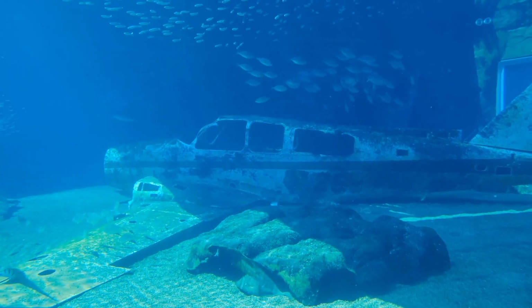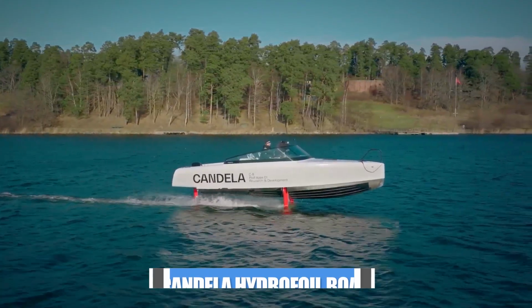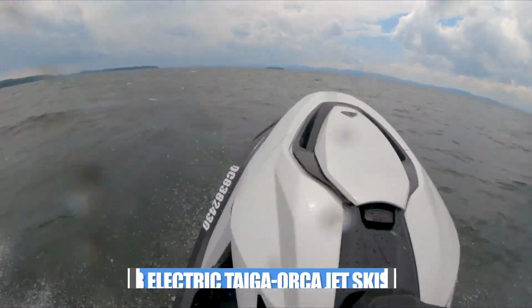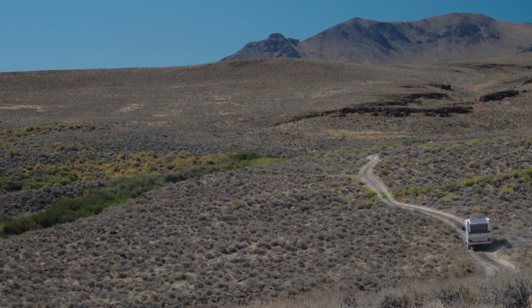The cavernous garages of this megayacht would carry 1 U-Worx Research submarine, 6 Candela hydrofoil boats, 1 electric ship-to-shore landing craft for vehicles and bulk freight, 3 electric Taiga-Orca jet skis, and 2 SUVs, one of which would be the Nimbl overland vehicle that Kozloff also designed.